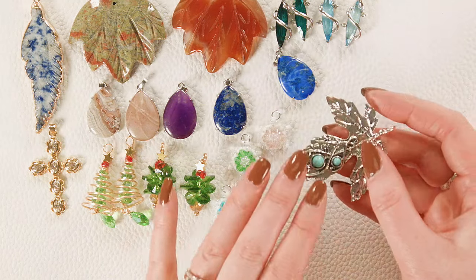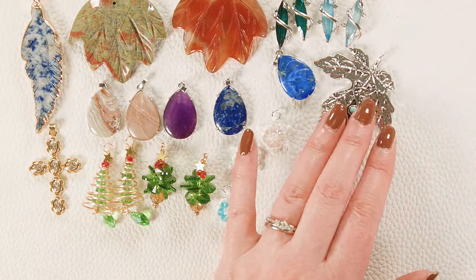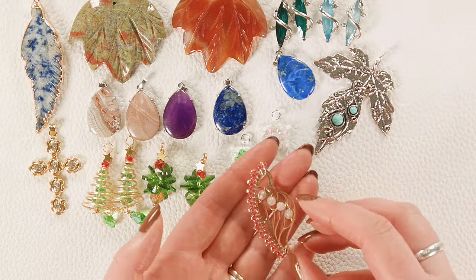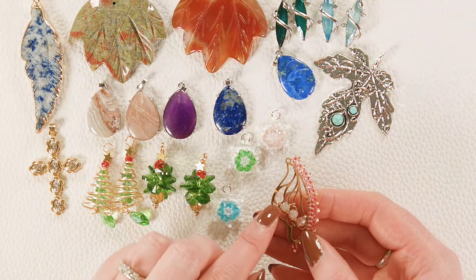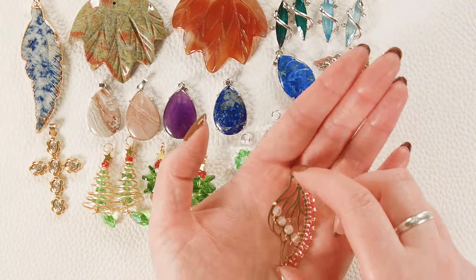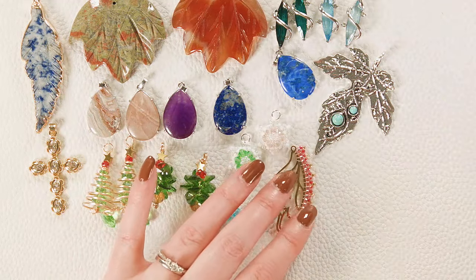We have a lot of fall pendants still as well. We've got this really pretty leaf with these little turquoise accents. Thought that was fun. And also look at this beaded butterfly wing pendant. There's the loop at the top. So you've got some rose quartz here, and then seed beads coming down the side. Thought that was really, really cute.